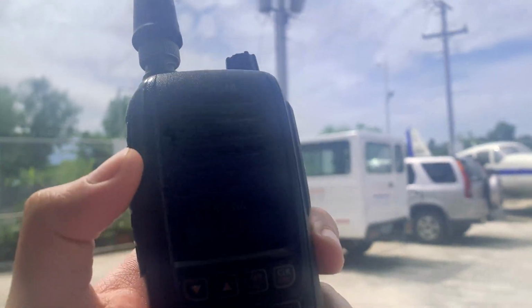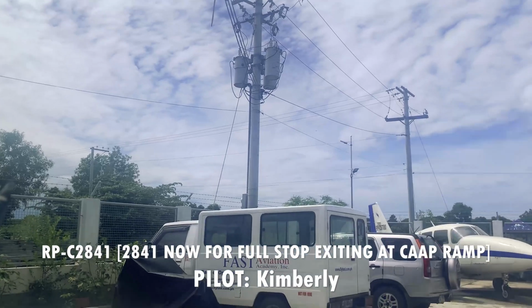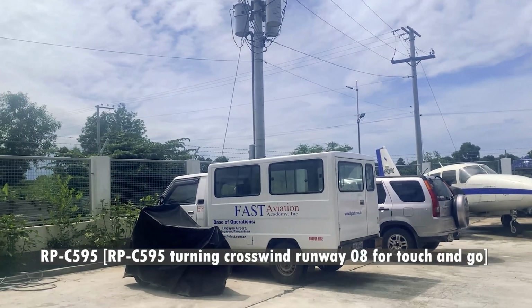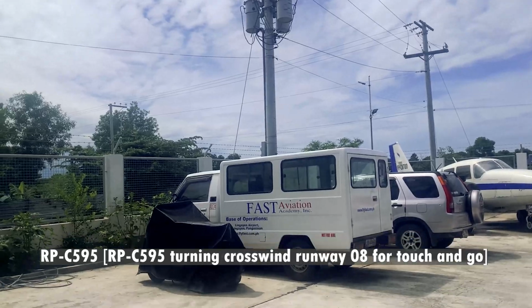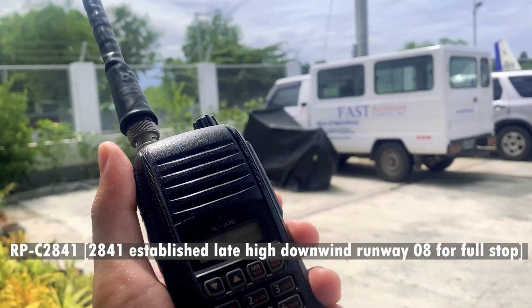Wait for one, for full stop, exiting cap ramp. Copy that. RPC 5995, turning crosswind, runway 08 for touch and go. Wait for one, establish lane, high downwind, runway 08 for full stop.